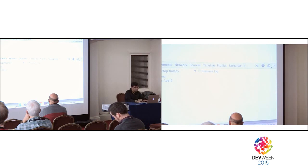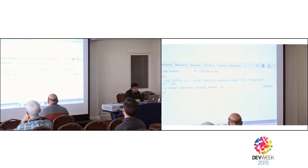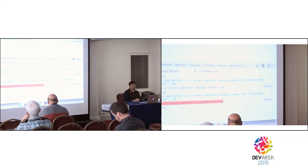What I can do with console.log is write %c, and say this is a rather important message. And at the end I can say %d, number, and specify a number, 10. But this %c is really interesting because here I can specify CSS like this. Oh, that didn't work. It's supposed to work, but I might have made a mistake. Theoretically what you're supposed to see there is, let's see, maybe I made a mistake. Ah, I'm a total idiot, you're right. Color, enter, yes.